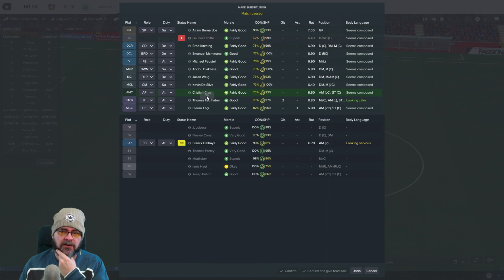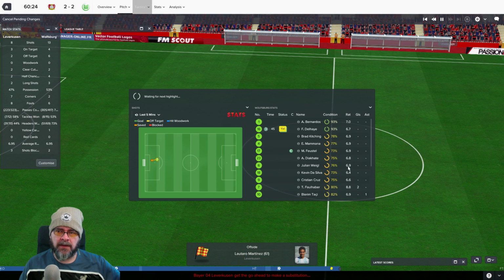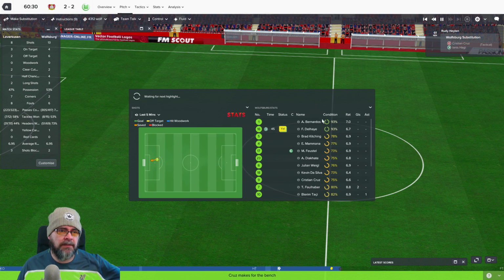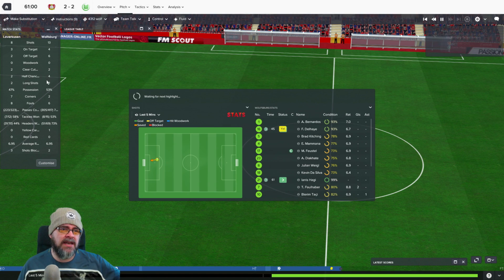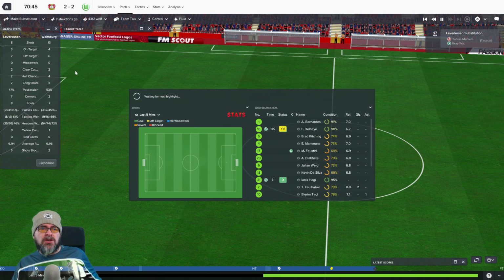Okay, Hadji for Cruz. You've not really done much this game. Silva's not had the best of games either. We'll save the sub, though. It's all good. I said I'll take a draw, and I'm holding to that. It's been relatively even. We've had a few better chances, but it's not been our usual domination.